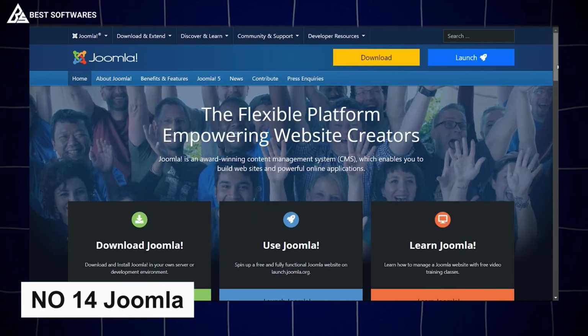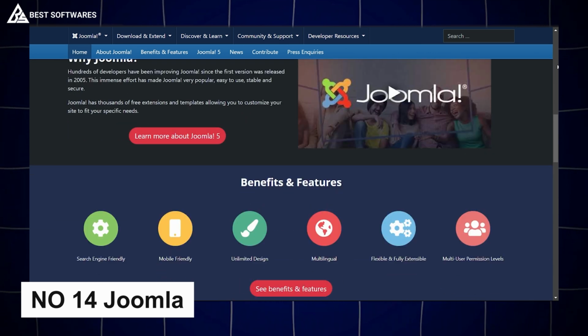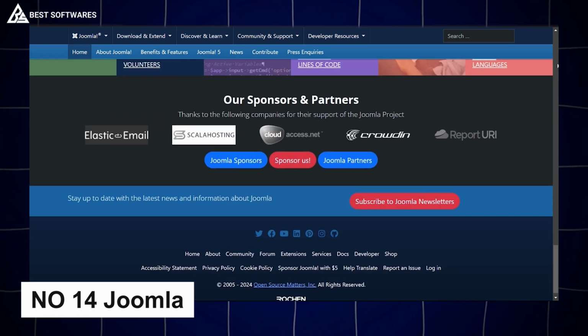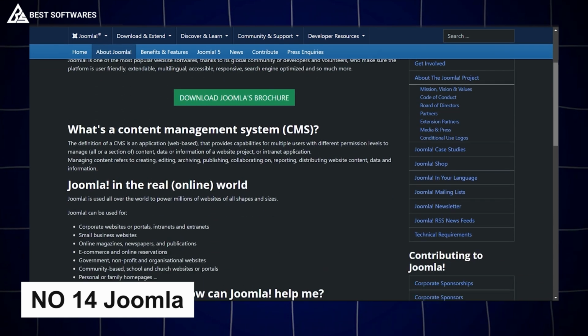Platform number 14 is Joomla, best for tech-savvy beginners. Joomla offers extensive flexibility for creating unique e-commerce sites. With extensions like VirtueMart, it transforms into a full-fledged store. Best for beginners with some technical knowledge who crave customization and control over their store's functionality.